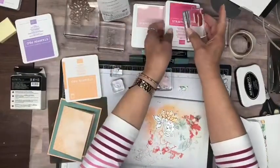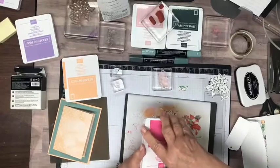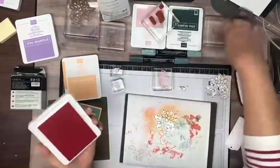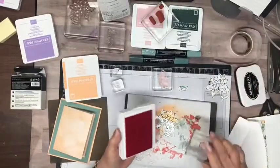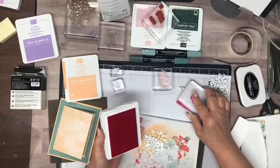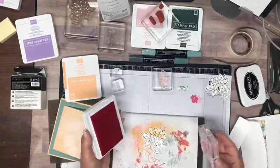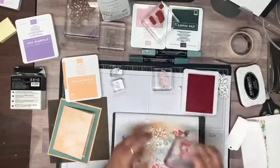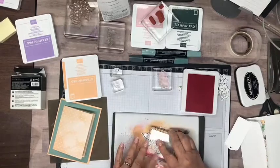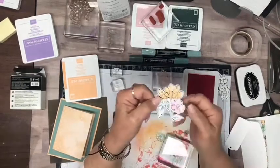And I'm going to use Polished Pink. I know that doesn't seem like it would go with this, but I'm going to stamp it off a couple of times. And here's the flower for that. Okay, that's called generational stamping. So I've stamped it off twice, and I can still get enough pink there that will give a light image, just a light pink.